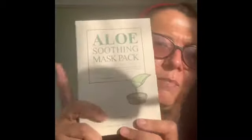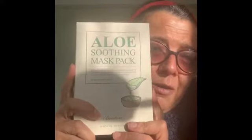So I wanted something a bit no frills, but with aloe vera in it. And these look like they were good, because the main ingredient, the top ingredient is aloe vera. And then there is Camellia sinensis leaf water and glycerin. And basically no nasties whatsoever. They just seemed like no frills, very soothing masks. So I will let you know how I get on with those.